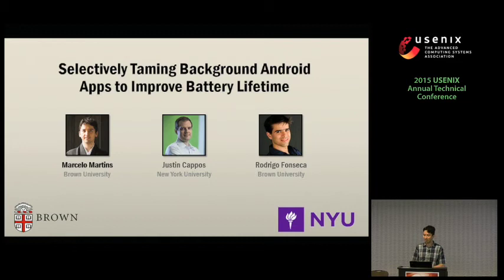In this talk I'll present Tamer, a system we have developed to control, in a fine-grained way, the energy expenditure due to background activities in Android applications. This work is a collaboration with Justin Cappos from New York University, who is also in the audience, and Rodrigo Fonseca from Brown University.